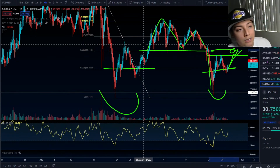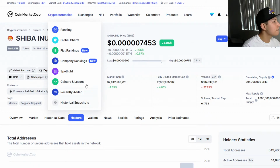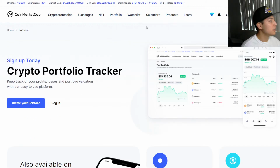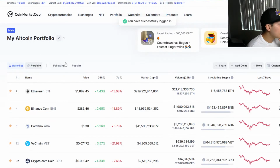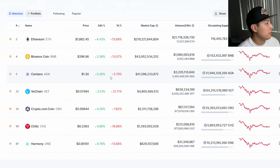So my top coins. I think I have my, let's see. Portfolio, did I put it here? Okay, so right here, these are the coins that I'm invested in. So Ethereum, Binance, of course Bitcoin, I just didn't add it on here, but Bitcoin, Ethereum, Binance Coin, Cardano, B-Chain, Crypto.com, Chiliz, and Harmony, Harmony One. I think I'm not forgetting any other ones. Full on XRP, all right, yep.